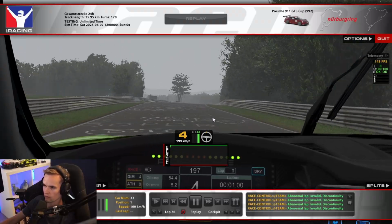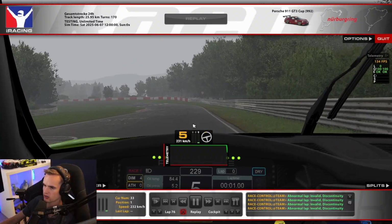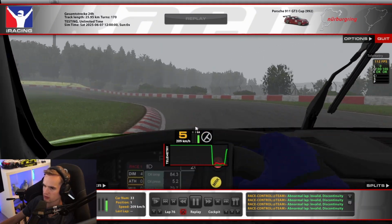That was all fine. Next one is a little bit tricky. You have to lift the throttle, a little bit of trail braking, not that much.